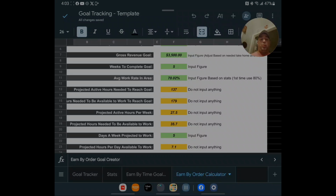That will require me to be available to work 179 hours. Then I'll need to plan that out on a weekly basis, to be available for 27 and a half hours a week, or 28 hours a week, that I will need to physically work. I will need to plan to be available for 35.7, or I round up to the nearest whole of 36 hours.